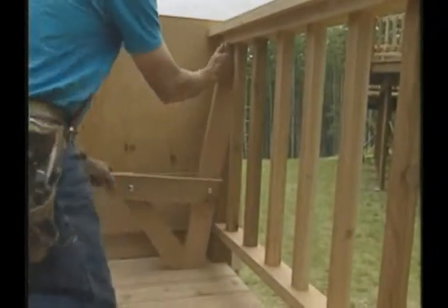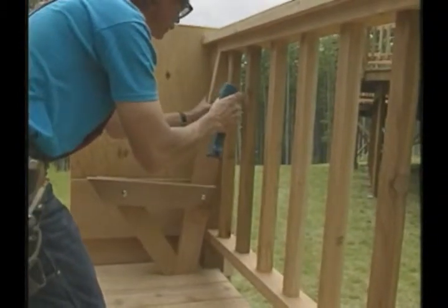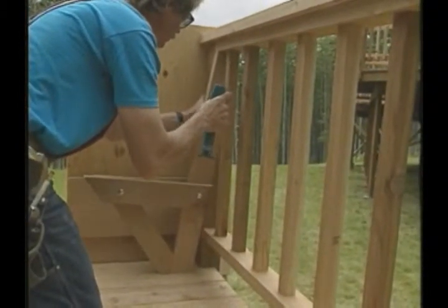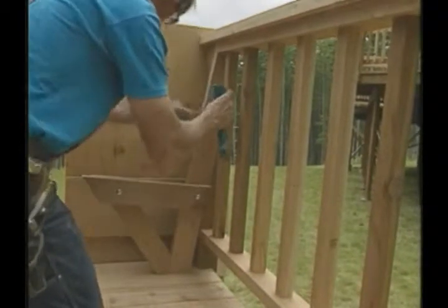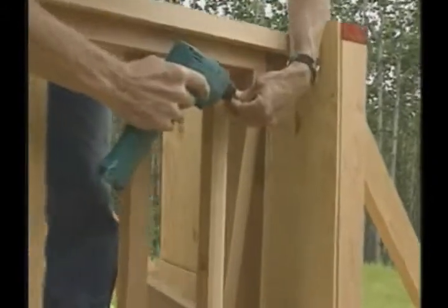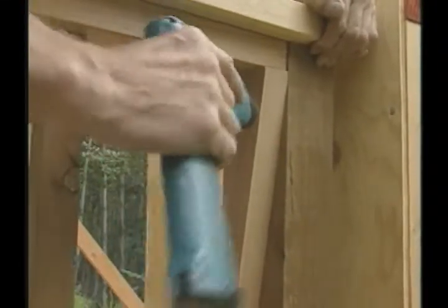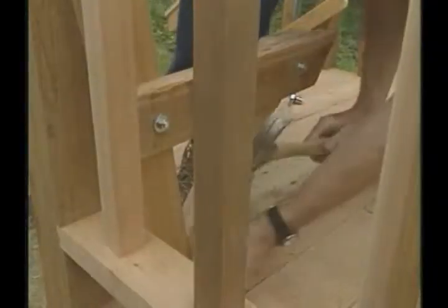We only need a pair of frames for our small deck, but for a long run of seating, you'd need one every 4 or 5 feet. I fasten them to the post at the top with a couple of screws, and toenail the bottoms to the deck.